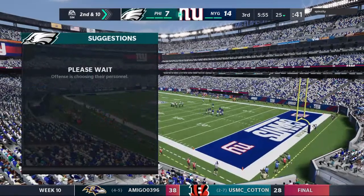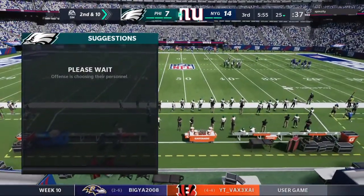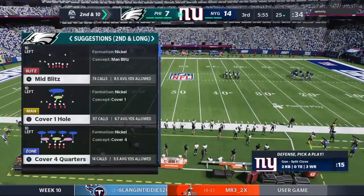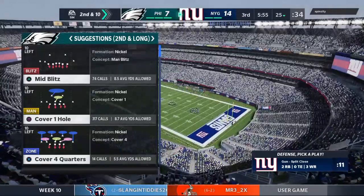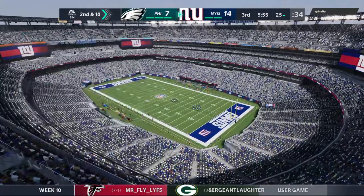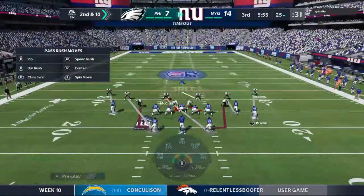As well as the possibility of showing something you haven't shown already in this game and trying to change things up. We'll see if they take the advice of Mr. Davis. An incomplete pass leads to 2nd and 10 from the 25.